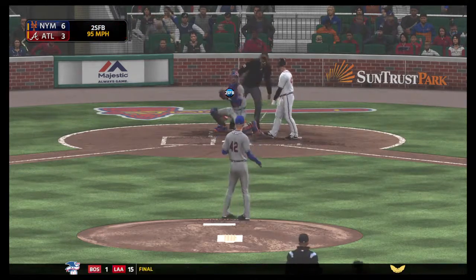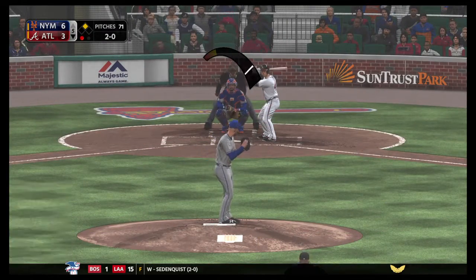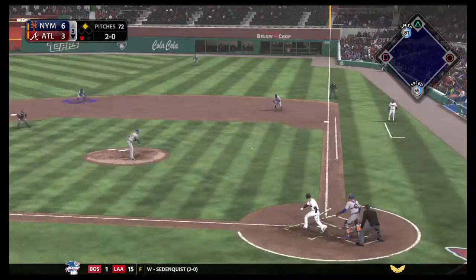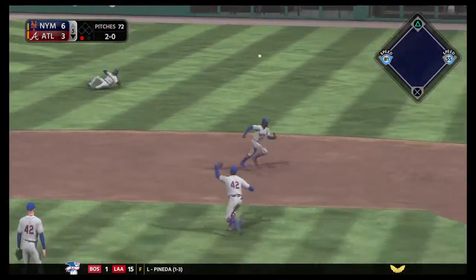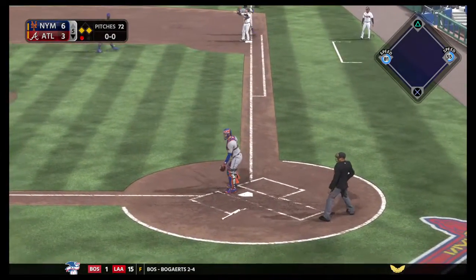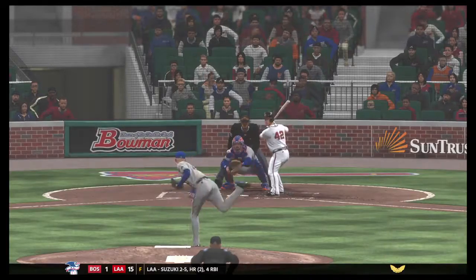And Hill able to lay off again. It's 2-0 now. We're starting to see a lot more balls from him now, and that's a direct result of him getting hit around pretty good. He's trying to do something different, and it's resulting in him not attacking the strike zone anymore. And they won't risk it at third, so they're at the corners now with only 1 away.